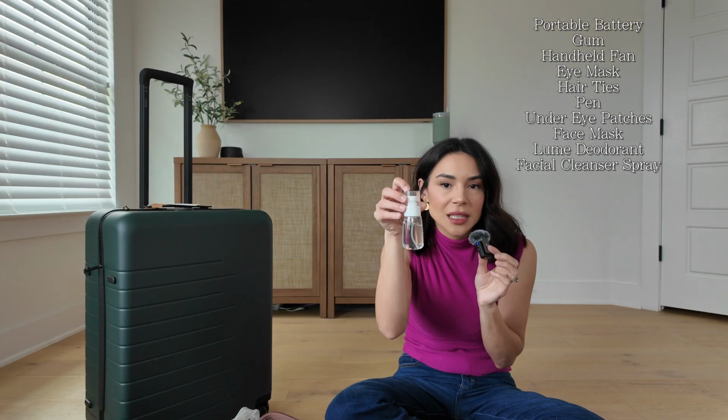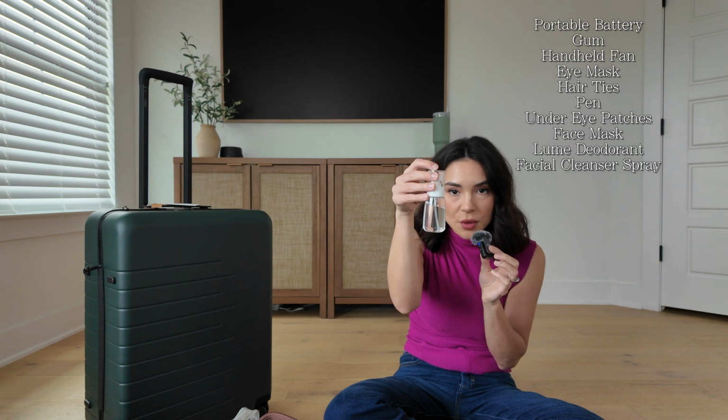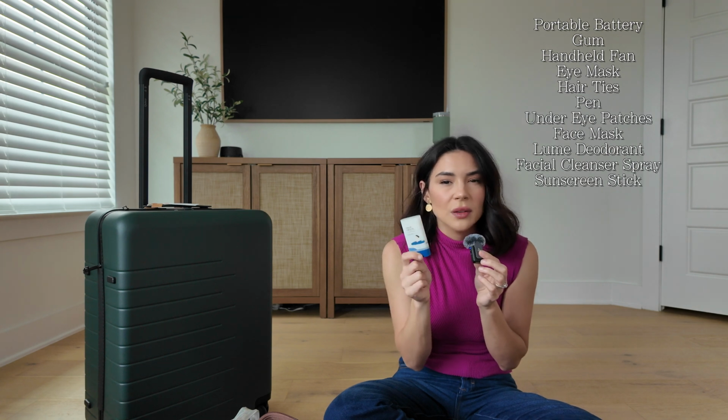So I got this as a travel size bottle, and I just filled it up with that facial cleanser spray so that I can try to prevent acne as much as possible. This is a sunscreen stick. It's just the smallest bottle of sunscreen that I have.